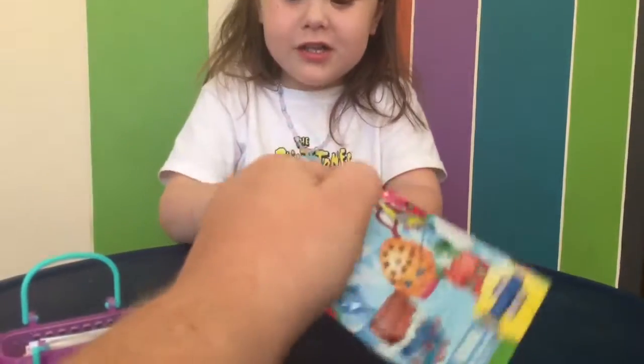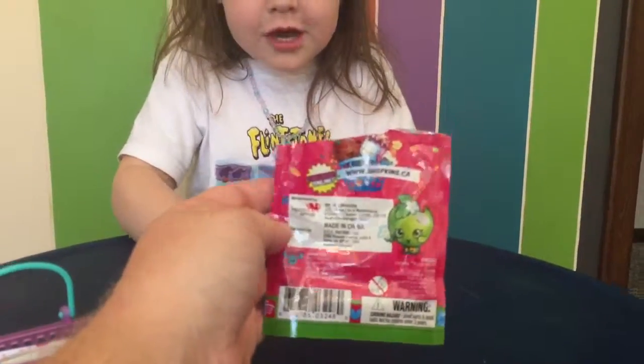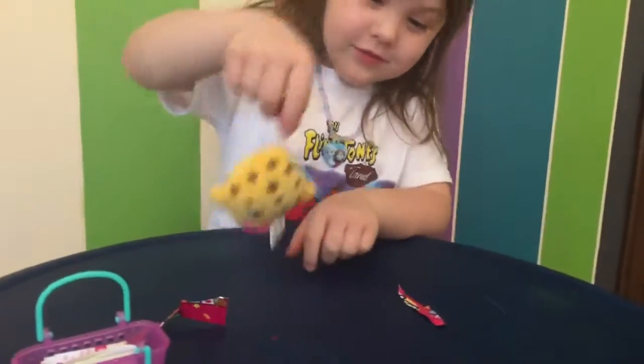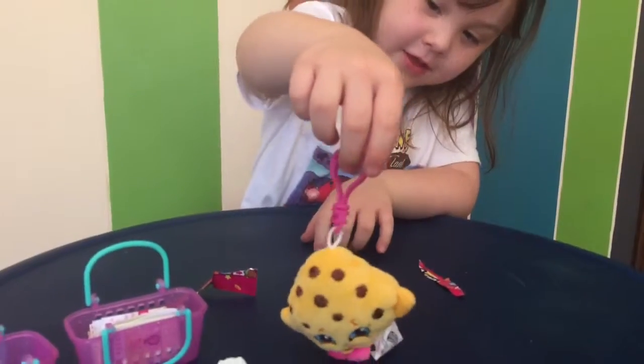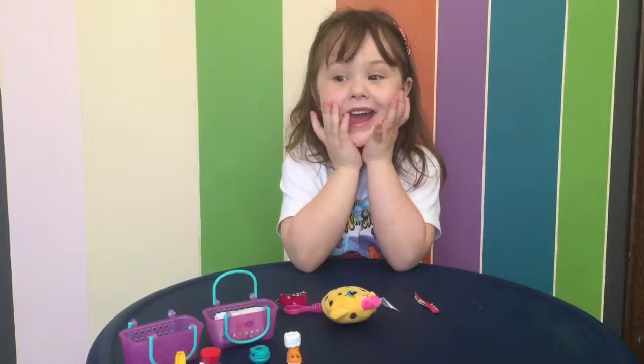Plush, plush, plush. Just the plush in there, that's it. No paper, nothing. I think that was a good one, huh? Yeah. These are the things we got today.